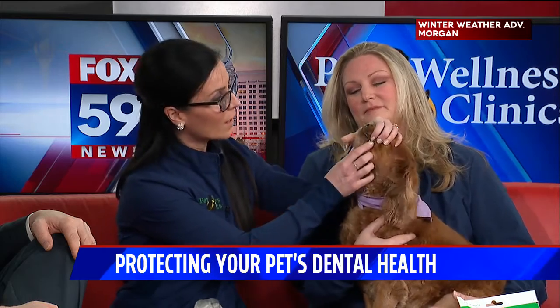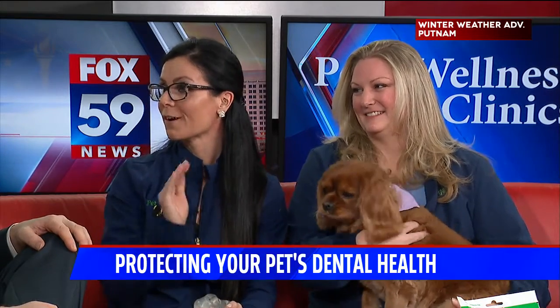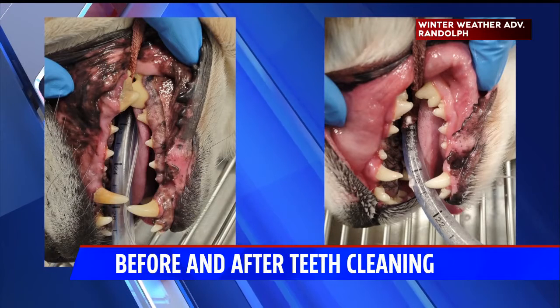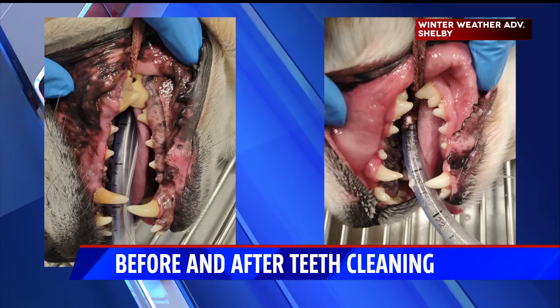You can see here a little bit of tartar there. And we want to look for fractured teeth. Fractured teeth are very painful. So we want to make sure that we are on top of that so we can make recommendations. And our dental cleanings are under general anesthesia. We use an ultrasonic scaler, a probe to do a periodontal exam. And it looks like we have some before and after pictures.